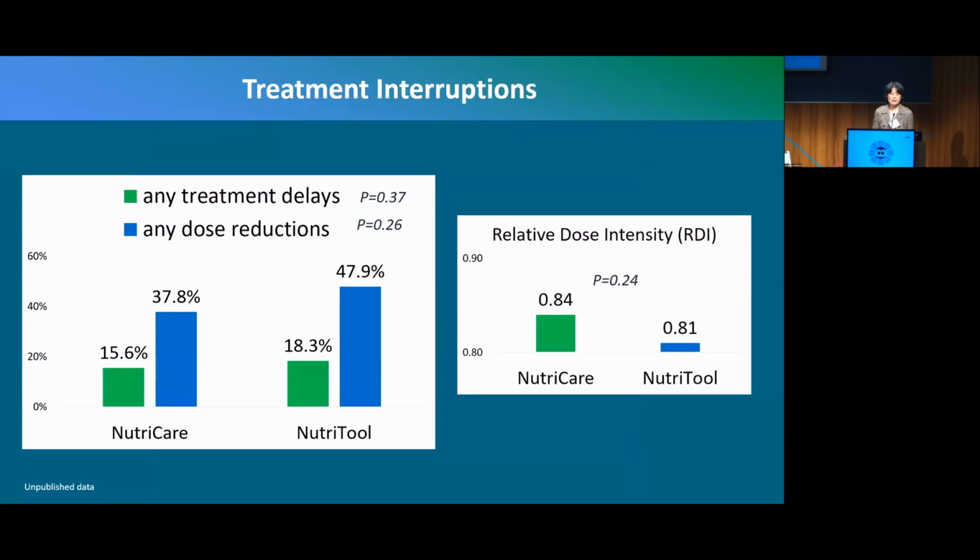We also looked at the percentage of patients who experienced treatment delays and dose reduction, and those in the intervention group had a smaller percentage of patients experiencing treatment delays and dose reduction, and the relative dose intensity was higher in the intervention group than the control group, suggesting that these interventions can potentially help patients reduce treatment interruptions, but none of these differences reached statistical significance.